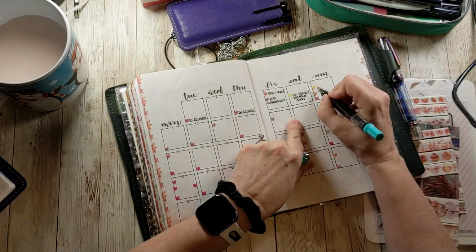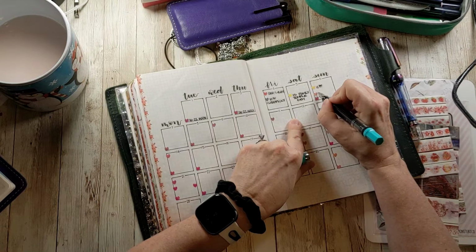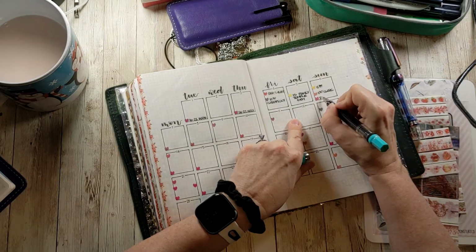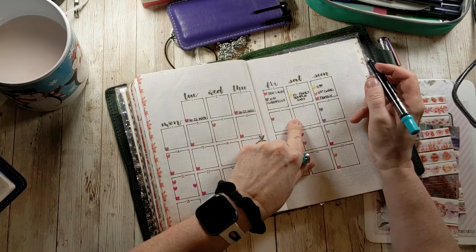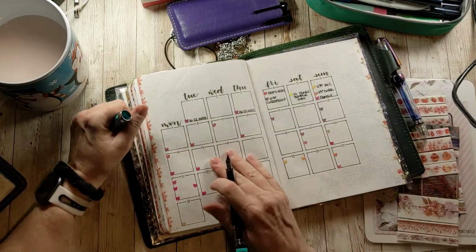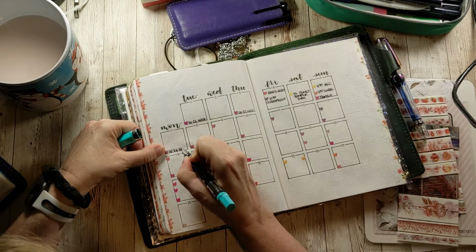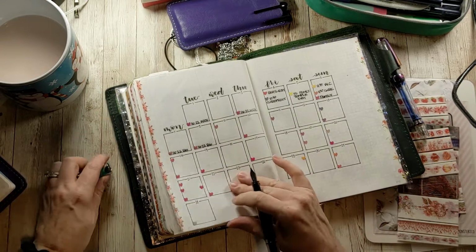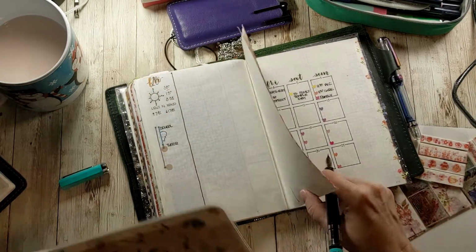And then on the 6th, at 11:30, shoot, right here, 11:30, we have church, and then family dinner, and then this is supposed to be 9 o'clock. Okay, then we have work. And I need to put my pencil board over here because the page is sinking in.